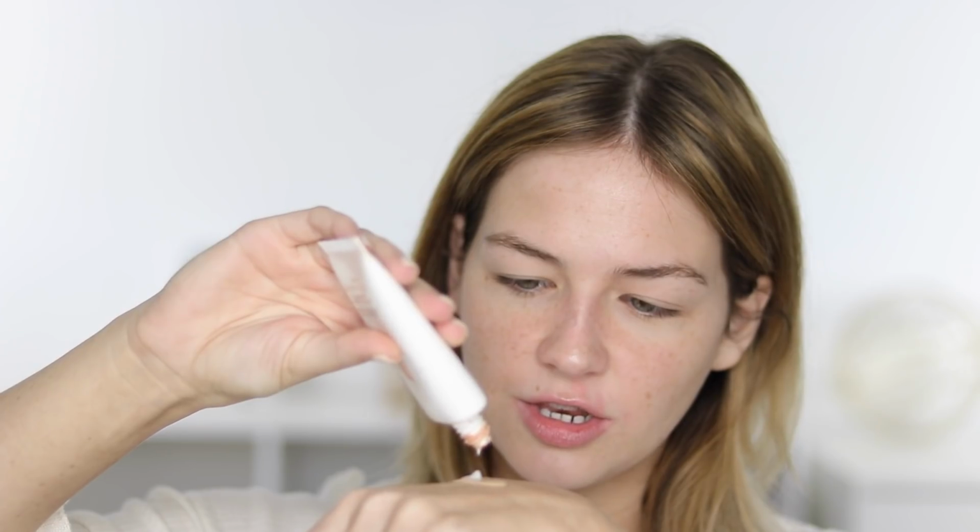And so I basically just do a good, good sized dot there, and I just mix it in with my Bare Pro. I do that because I feel like the Bare Pro, this particular color, kind of washes me out a little bit, and I'm going to be applying that with a Real Techniques, this is Eco Tools, an Eco Tools beauty blender.